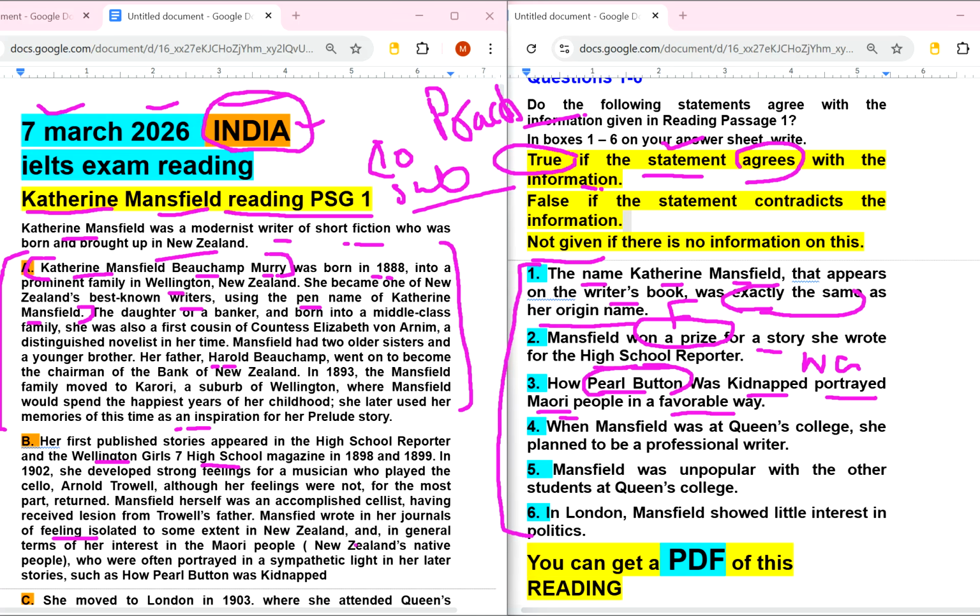Feeling to some extent and in general terms of our interest. Maori people, it is also there. It means location is here. New Zealand's native people are also portrayed in a sympathetic light in her later stories, such as How Pearl Button Was Kidnapped. This is the story name, and this story portrayed Maori people in a favorable way. So here it is given Maori people who were often portrayed in a sympathetic light. It means favorable way. So this is also true.